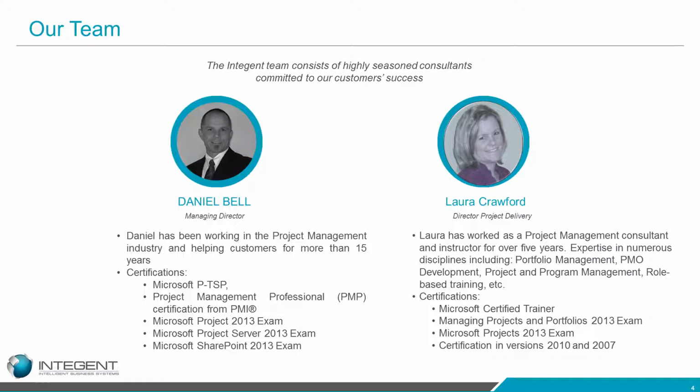You can see that we both have quite a few certifications here. I am the Director of Project Delivery. Again, if you missed my name at the very beginning, my name is Laura Crawford. I also have quite a few certifications here. We live, eat, and breathe in Project Server, if you will. We actually drink from the well.